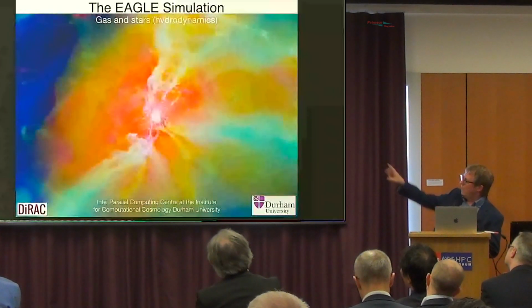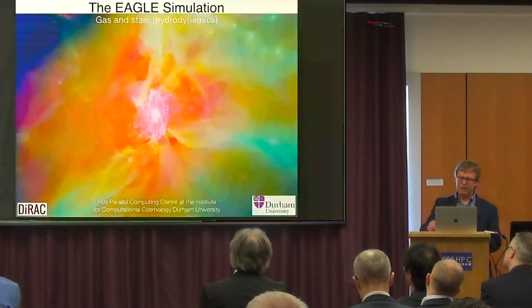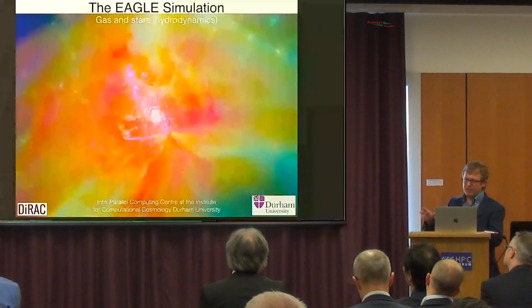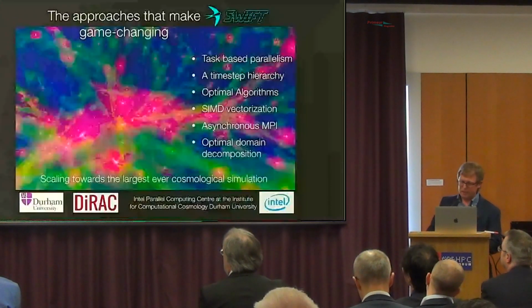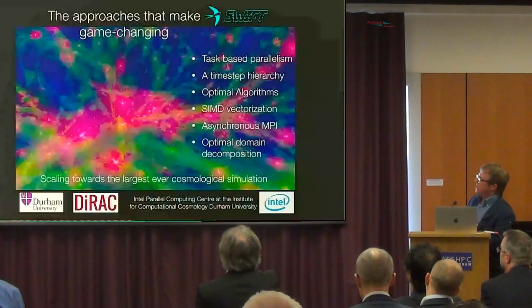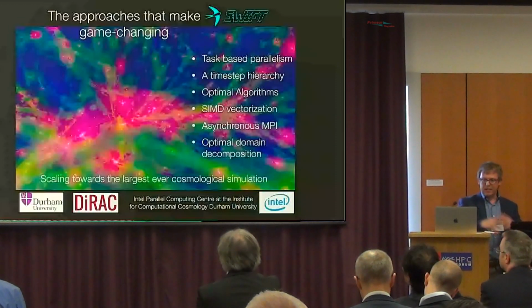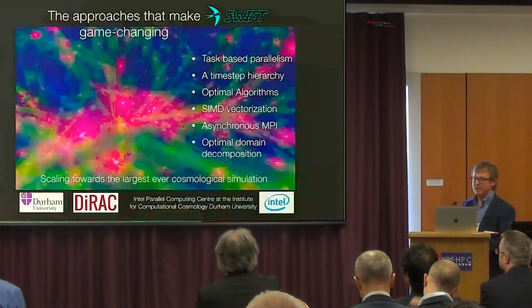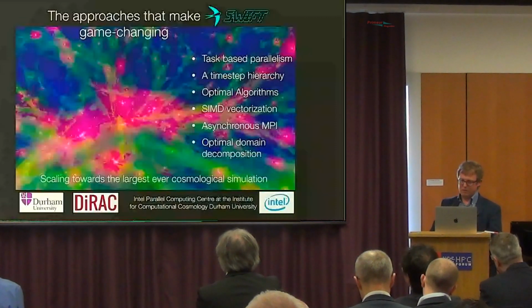So this work was done using the Eagle code, which was developed by the team at Durham. A lot of work has gone into modifying this code and developing the next generation cosmological simulation code called SWIFT. That was done as part of an IPCC project with Intel. What SWIFT does is take the standard simulation codes for cosmology, and it's a complete redesign of it. There are many different optimizations that have been added to allow it to be more efficient in terms of the performance on the systems that we have at the moment.